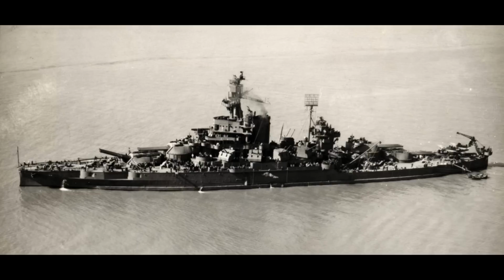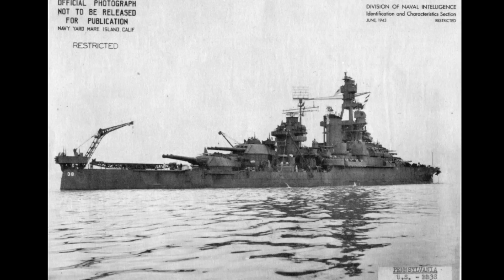Her 1.1-inch quad mounts were replaced with 10 Bofors 40mm quad mounts, and her Oerlikon mounts were increased significantly to 51 single mounts. Pennsylvania also received new fire control directors and fire control radars. She remained in the San Francisco area until February 1943, when she shifted to Southern California waters to conduct refresher training, before undertaking a series of battle practices, which lasted into April, in preparation for her upcoming operations.